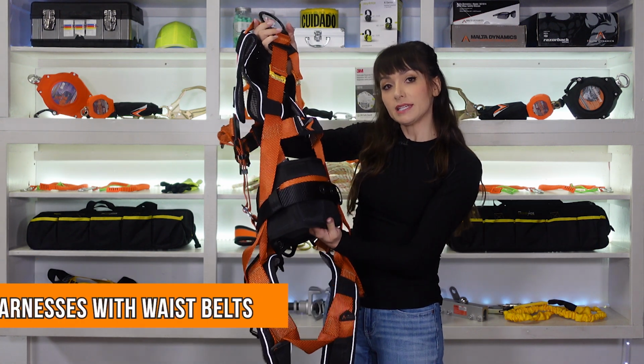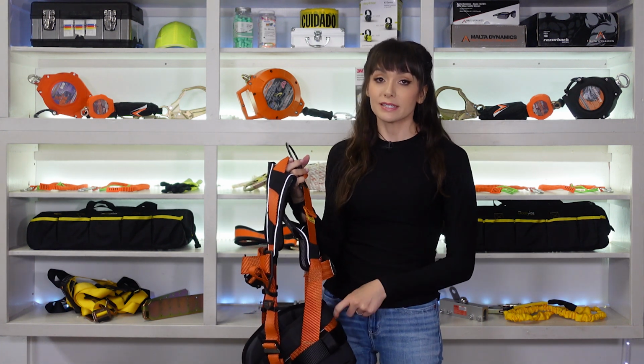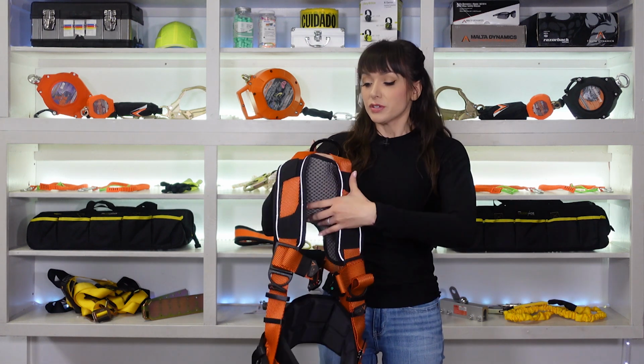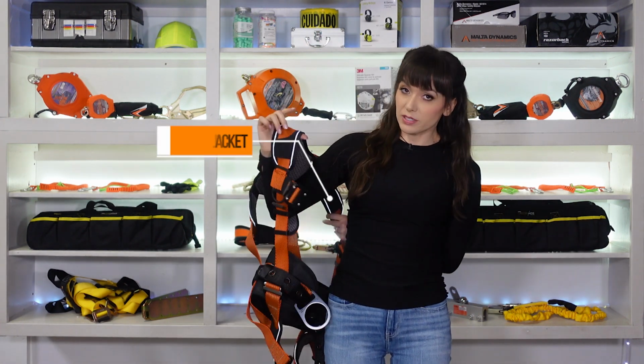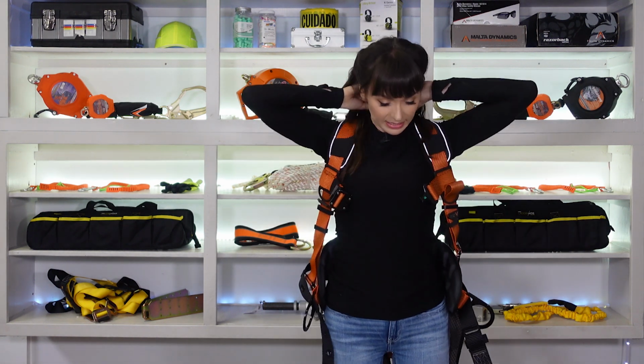This one has a really nice pad that fits around your back. So if you're carrying around a tool belt all day, this is a great one to look at because it's going to help distribute the weight of that tool belt. So again, we're going to start by shaking this out. This is an extra small, so it's more unique to me and may be a little bit better fit.